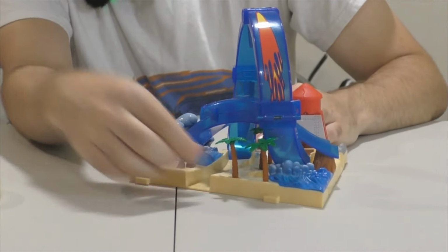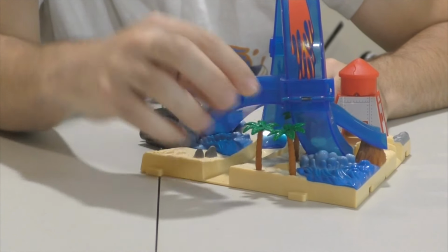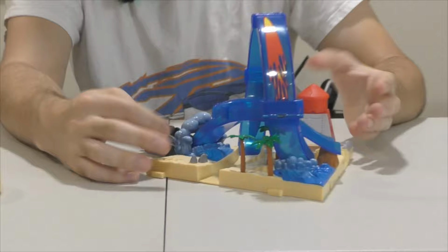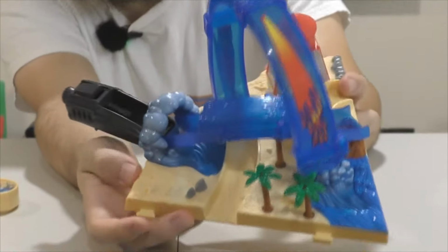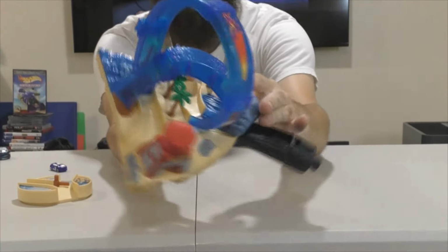You got these palm trees that are removable. They pop in like that. You can spin them around. Got this whole sand thing going on here with these details. There's rocks and starfish in there. And then, oh yeah, there's a beach towel. There's a white beach towel in there.